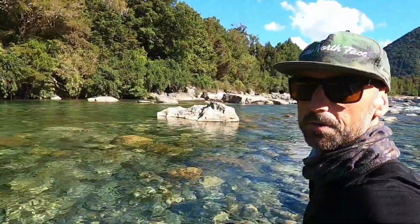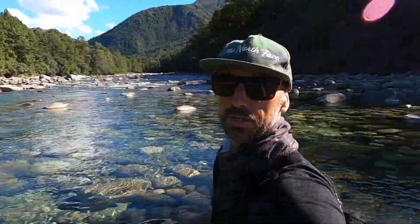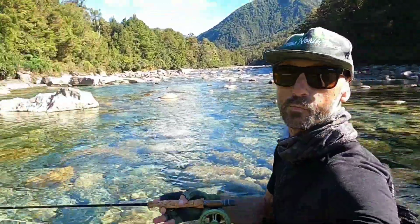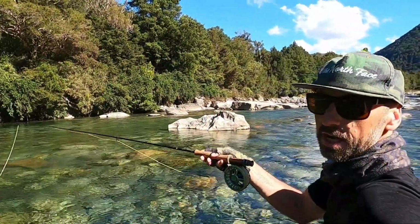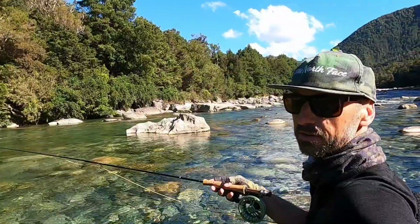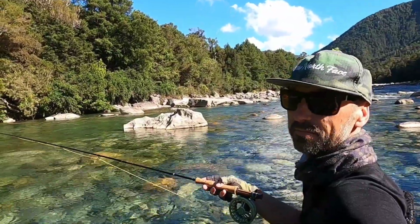This looked like really nice water, so I made a mission out from the edge over there. And there is a fish just down here, it's sitting deep. I've got an Adams on. I'm going to try that first, then I'll switch to a nymph if it doesn't come up.